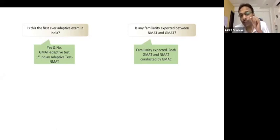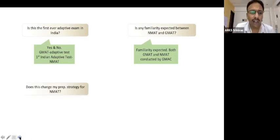Till now, if you look at 2019, there was no need to worry about not attempting certain questions, because there was no negative mark for not attempting. Incidentally, there were no negative marks at all in NMAT till now. Because it is becoming adaptive, the negative marks will start making a difference. When you look at the GMAT pattern, the same thing is going to happen for the NMAT pattern also. The preparation strategy does not change, but the exam strategy will partially change.